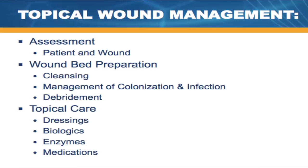Management of colonization, critical colonization, and infection. Bacteria are everywhere. They're all over our skin. But when it reaches an imbalance or a tipping point, that's when we really need to start to worry about it. And we're seeing that being called a lot now, this point of critical colonization prior to infection. We need to be thinking about these types of things.